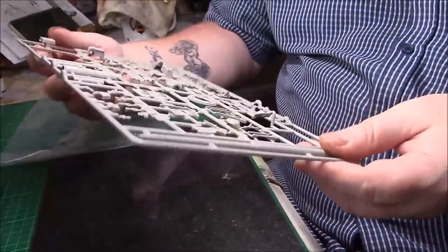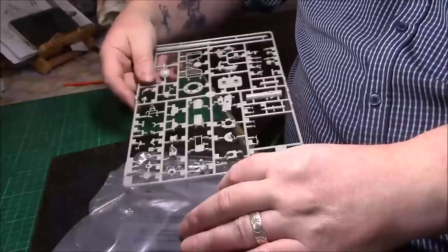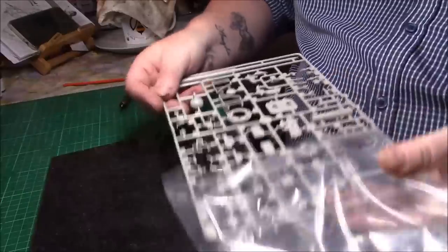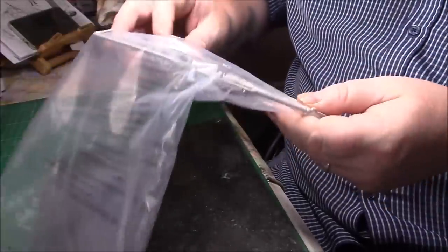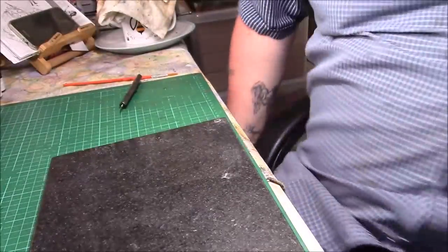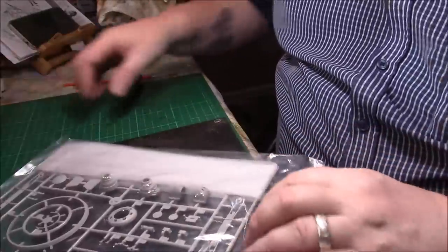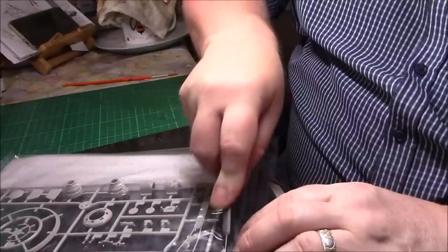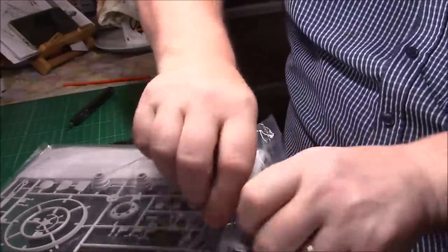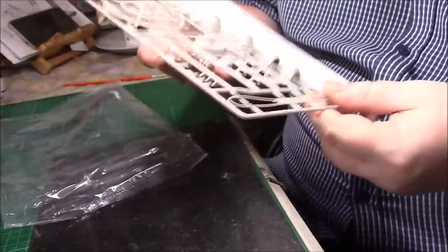There's a few pieces on here we're not going to use because of the variant we're going to build. There's more space for the spare box. And we have the gun breech at the back there as well, which is quite nice. This looks like some delicate parts in here, by the looks of it. We'll have the foam wrapped around it, so be careful with this sprue.